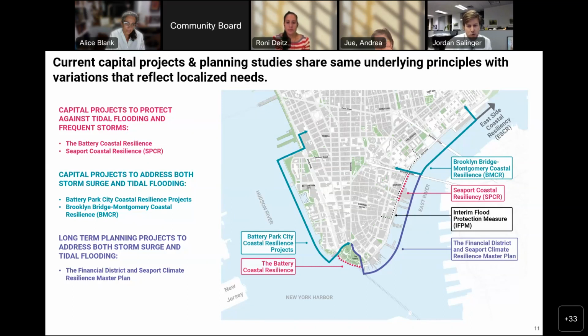The next layer in blue, the BMCR project, that's Brooklyn Bridge to Montgomery and two bridges, and the Battery Park City projects. Those are designed to protect against storm surge and tidal flooding. Those are long-term efforts, but being built today. The area in purple there, that's the Financial District and Seaport Climate Resilience Plan. That is a planning process, once again, earlier in stage, but it is designed to work in concert with those two areas in pink. So effectively, we are reducing risk today in those areas. We are protecting against sea level rise and those smaller coastal storms, while also preparing ourselves for the future. So together, that is how the LMCR portfolio works and will help to reduce risk across this district.